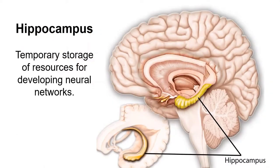So the reason I wanted to talk about the hippocampus before we wrap up today, it's crucial for our brain health and development. Going back to our hand model, if we have our hands like this, the hippocampus is our little finger, okay? Does that make sense? The hippocampus is where all the information coming in is stored temporarily.